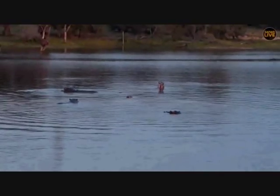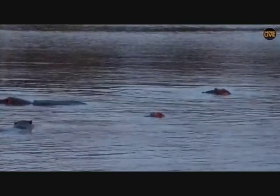Goodness, we've had three in the space of like two minutes. Looking quite good, in fact. It's always nice. We're lucky that we get to see this so often. And we really are.